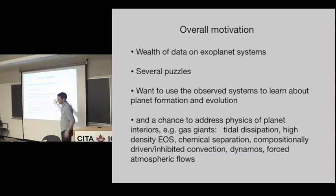Okay, so I'm not sure we really need this, but overall motivation, why we're doing this. There's obviously a lot of data on exoplanets now, and I just want to mention this point. We usually think it's an opportunity to learn about planet formation and evolution, but there's a lot of interesting physics issues in gas giant planets that have come up in studies of our solar system planets. I made a list here, for example, of things like compositionally driven uninhibited convection, chemical separation, dynamo scalings, and how dynamos operate and so on. So one of the big motivations for looking at extrasolar gas giants is to use this new population to try to study some of these things.